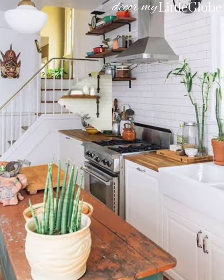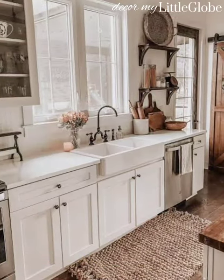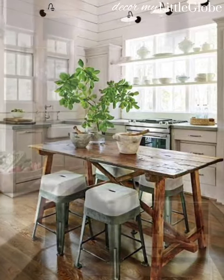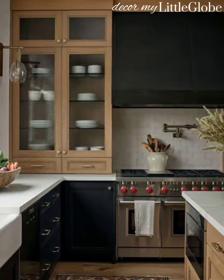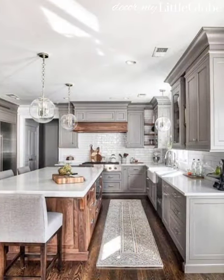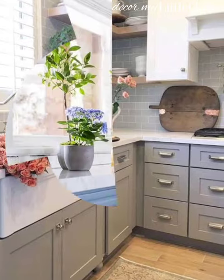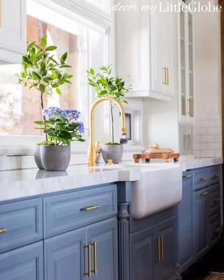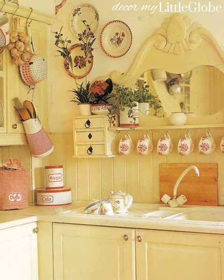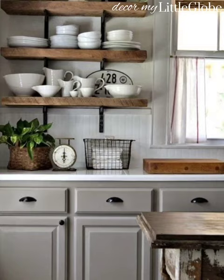Farmhouse kitchens incorporate textiles such as checkered or striped curtains, vintage-style rugs, and cozy oversized aprons. A vase of fresh flowers or potted herbs can brighten up the space and bring a touch of nature indoors. Farmhouse decor signs. Decorative signs, with words or phrases related to the kitchen, family, or food, are often hung on the walls.